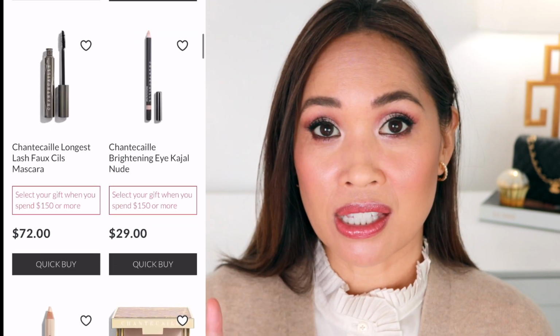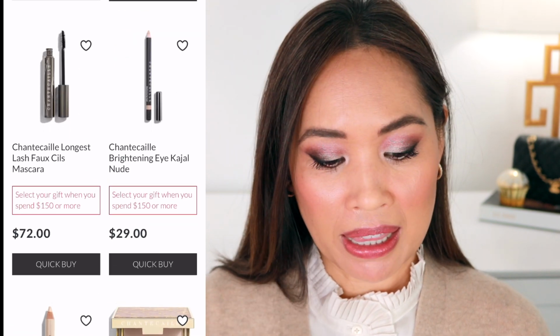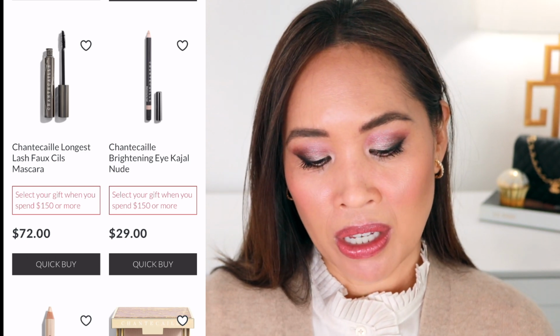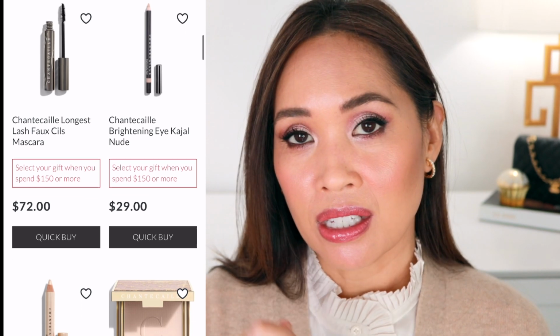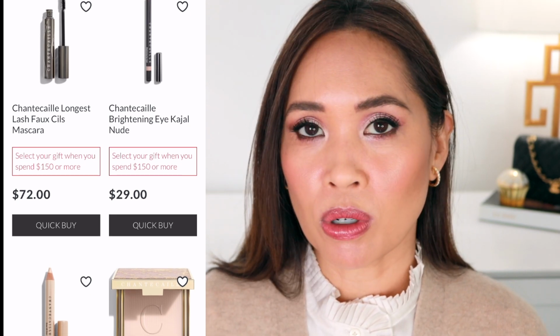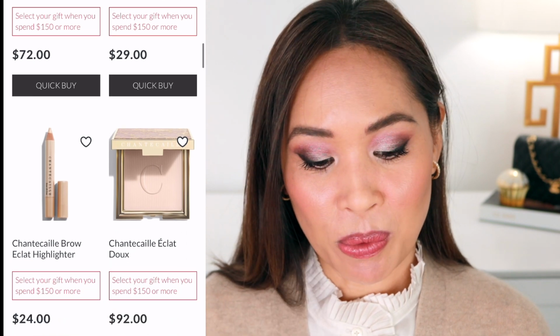Oh, this mascara though, if you want that, I would pick that up. It's the one, my Daily mascara. The brightening pencil is something that doesn't work for me. It's a little too bright, but if you are more light in your skin tone, it might work really well.